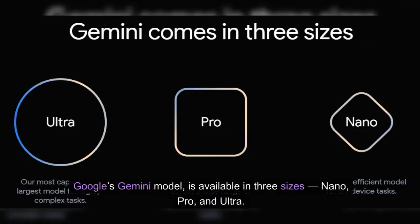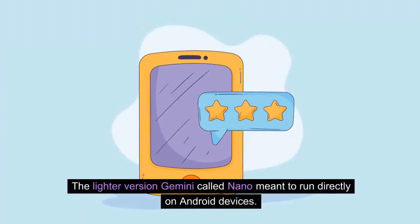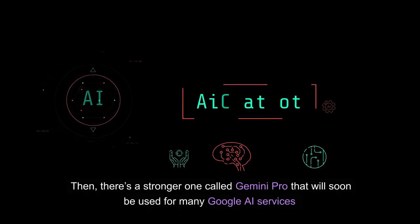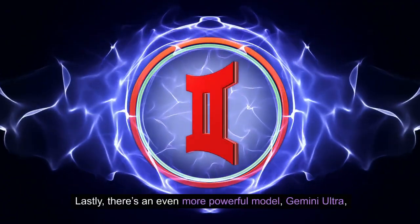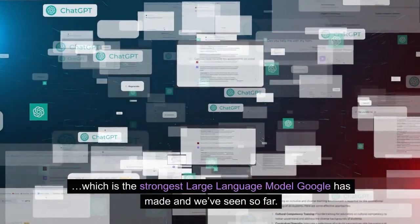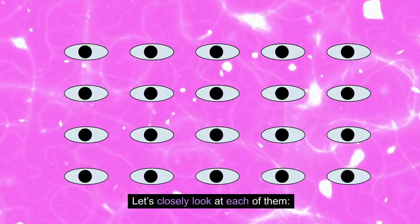Google's Gemini model is available in 3 sizes: Nano, Pro, and Ultra. The lighter version, Gemini Nano, is meant to run directly on Android devices. Then, there's a stronger one called Gemini Pro that will soon be used for many Google AI services and will be the core of Bard from now on. Lastly, there's an even more powerful model, Gemini Ultra, which is the strongest large language model Google has made and we've seen so far. Let's closely look at each of them.